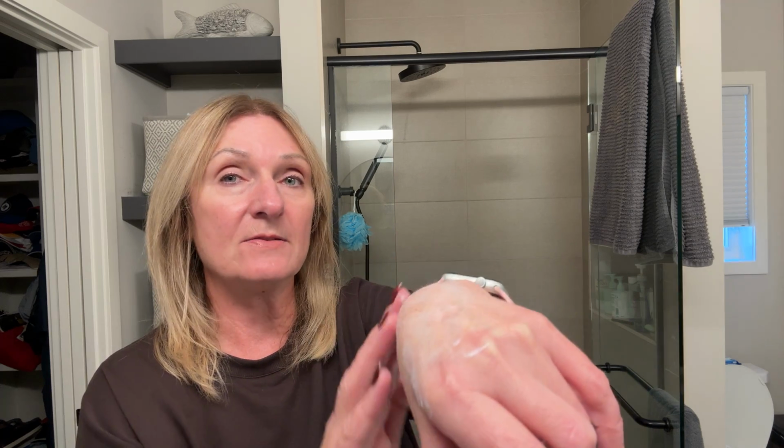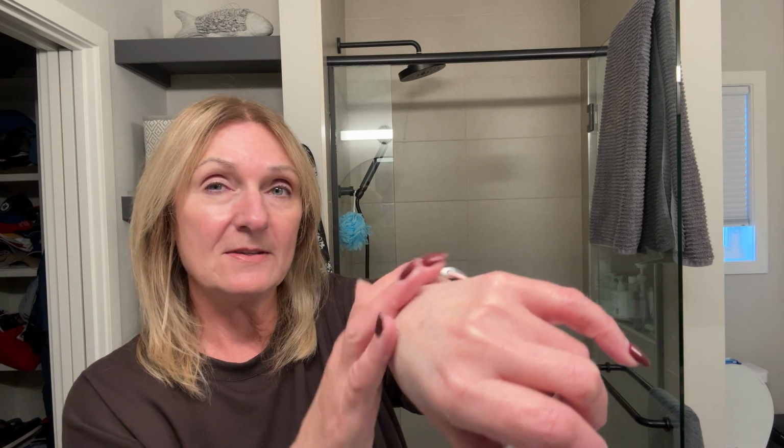It's fragrance-free, alcohol-free, and made specially for sensitive skin, so it's gentle enough to use every single day. And the texture is lightweight, but it's still really nourishing. It sinks into your skin quickly, it doesn't feel greasy, and it works beautifully under makeup or sunscreen. I love how soft, soothed, and balanced my skin feels after using it.